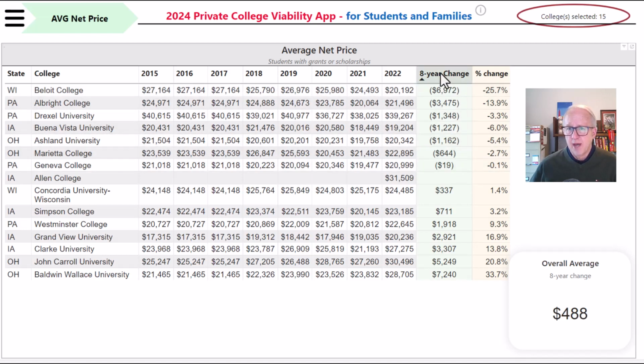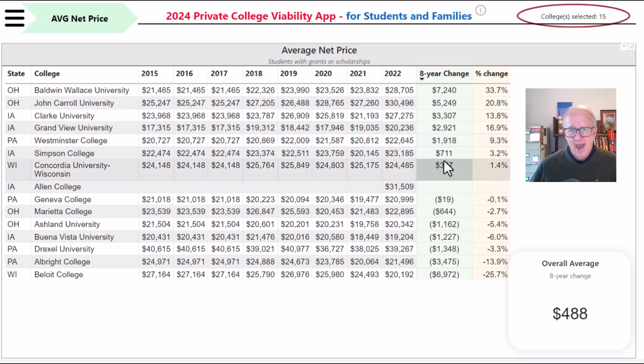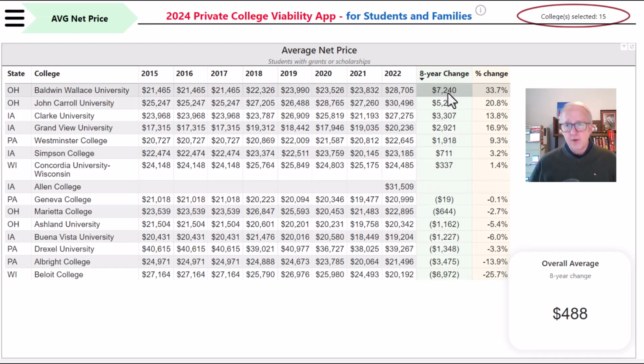Let's flip that one more time. And you can see about half of these colleges, you can see again, Allen isn't even submitting the data, that's not good, have increased tuition. Now, nothing wrong with that.